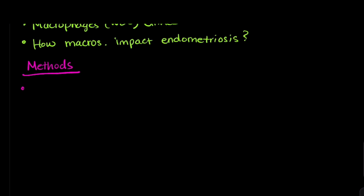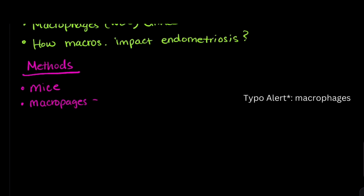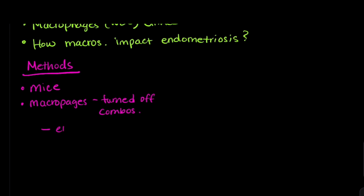Obviously, it's hard to experiment on people, so they ran these experiments on mice. And they looked at 3 different types of macrophages and turned them off in different combinations. So our 3 different macrophages, we have endometrial macrophages, which are found in the uterus. We have native abdominal macrophages. These are ones that are normally found in the abdomen. And then we have recruited abdominal macrophages. And these are ones from other areas of the body, but respond to the inflammation from endometriosis.